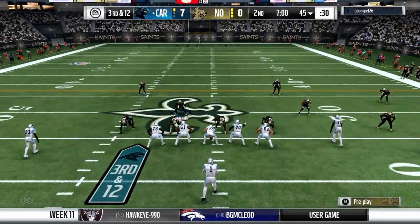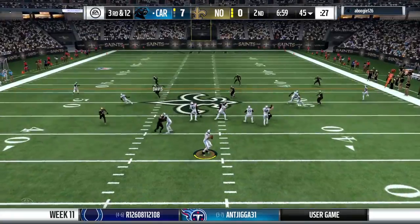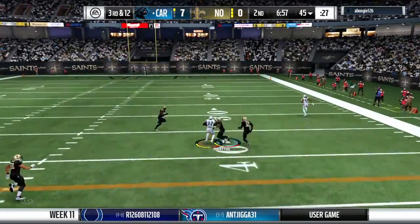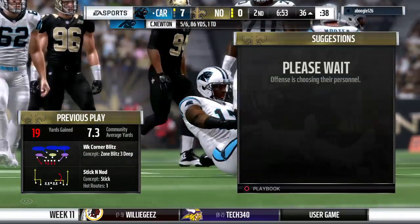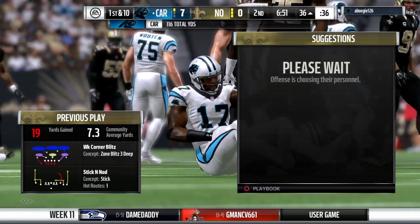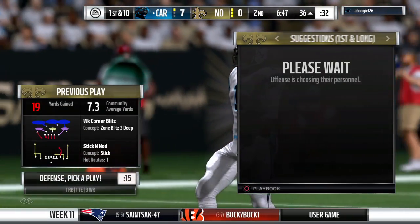They come out 5 wide, 3 of them to the right side. Throwing on third down, Newton. And he gets it to Funchess, complete. And he's able to get the first before he's taken down at the 36. And now the passing game here in the second quarter is starting to heat up a little bit.